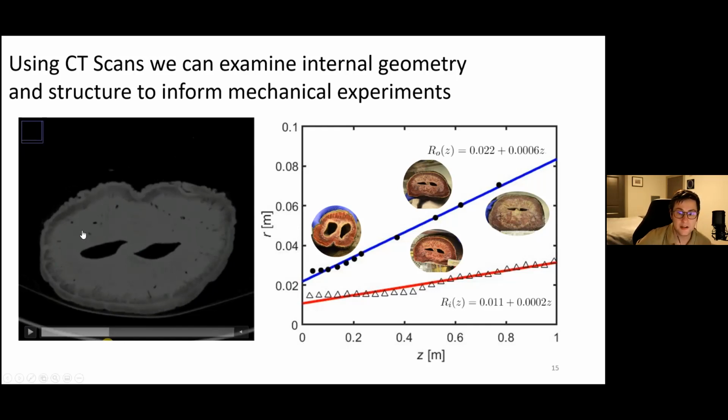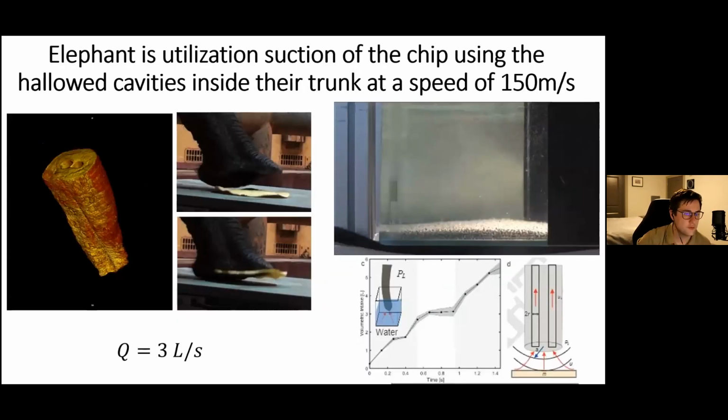So we can now figure out how that nasal passage is expanding in the trunk. And why that's important is, when we look at how they drink water, we need to understand how they also store that water, because there's a misconception that I've tried to correct many times: people believe that elephants use their trunks like straws. So they stick their trunks in water and drink it up, but it's actually a storage mechanism for that water.